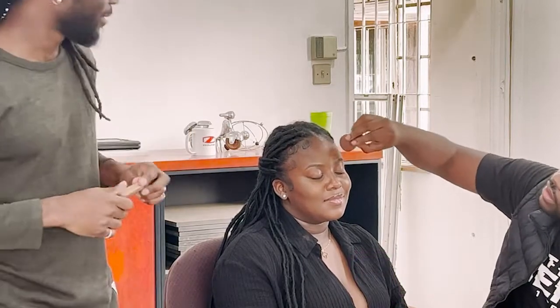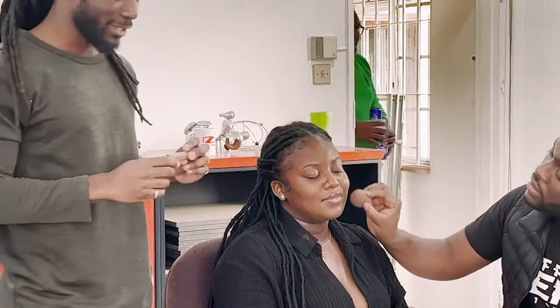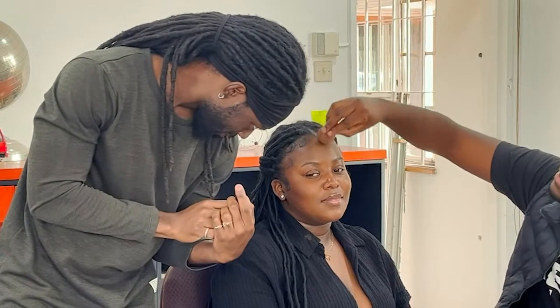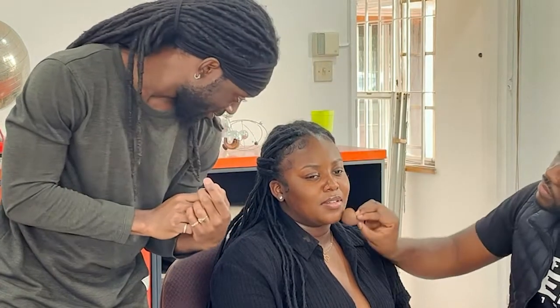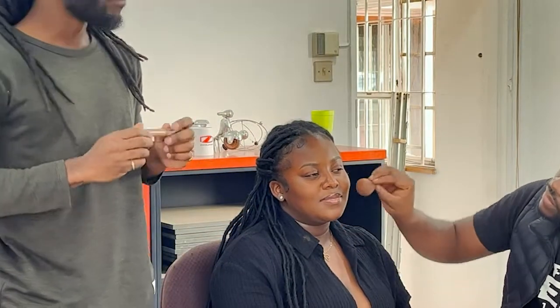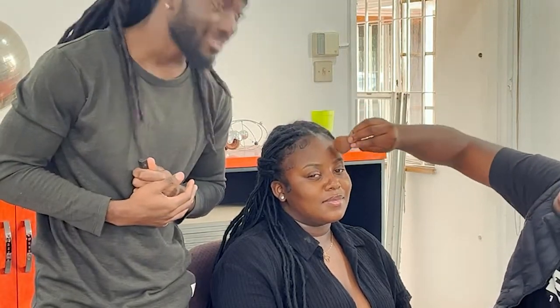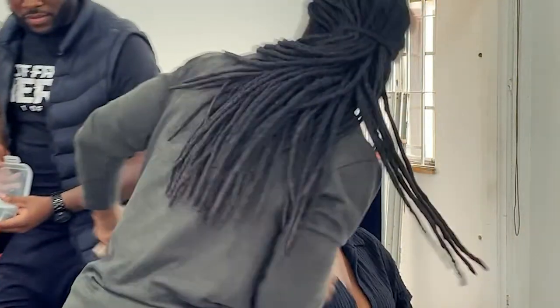So the next step, while he's making sure that the foundation is going in, we have a... Okay, we don't care about the brand, but we're going to use the concealer. Make sure we get that under the eyes, make sure we blend them in. Blend it. Let's go. So hands can get ready.